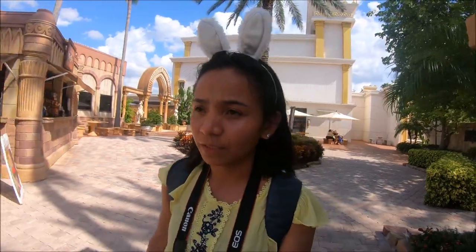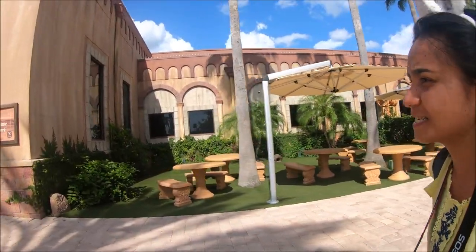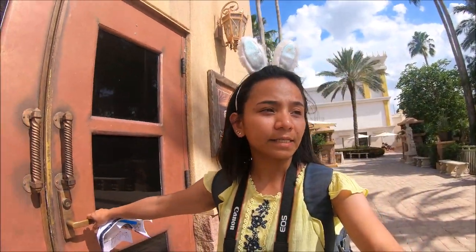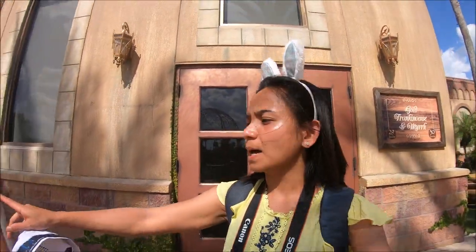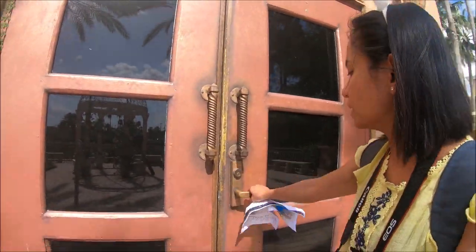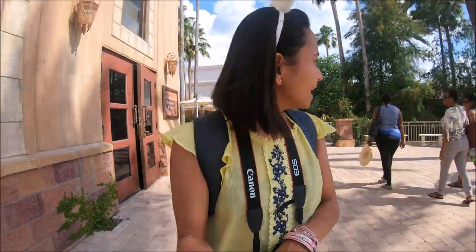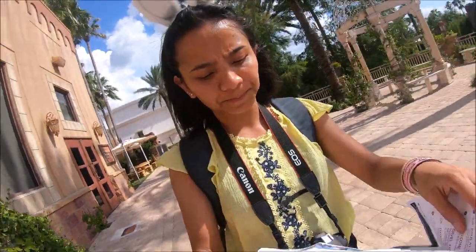Later we will. So here you can go to the Gold, Frankincense, and Myrrh gift shop. We should try to see what's inside. It says, oh, Jerusalem. Well, we have been there already. But here, the Gold, Frankincense, and Myrrh. Okay, so we are now going to the House of Judea and the Scriptorium.